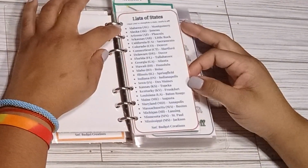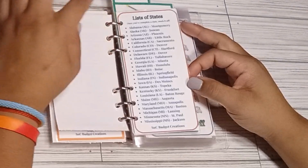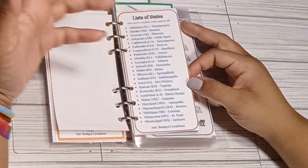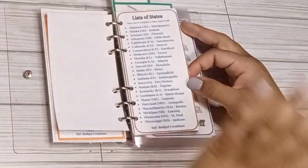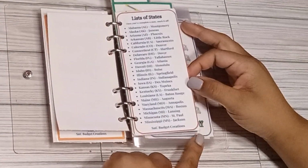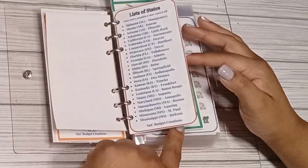This is the list of states, which is going to be 50 states. Once you have completed a state, you will be marking a line through it, basically saying that we are going to be doing all 50 states. As of right now, there are only 5. So whenever you complete one of the challenges, you'll come back and mark out one of the states.